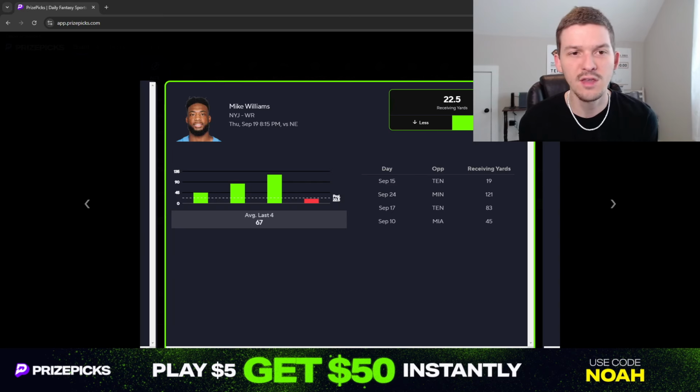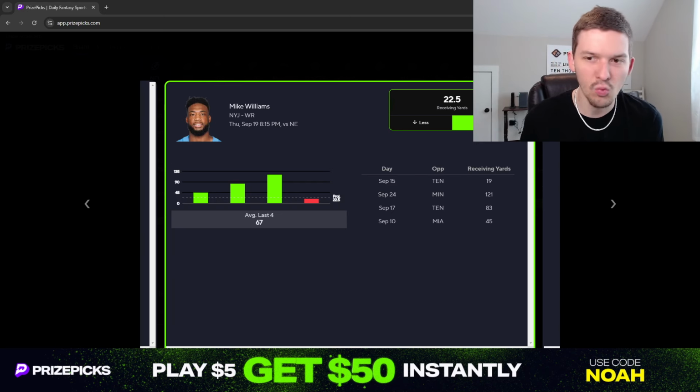So if we're going to see Mike Williams continue to get more playing time, continue to get more time on the field, that's going to ultimately result in more targets, potentially more receiving yards. Again, he only got targeted once last week, but they still got 19 yards on the one catch that he got. If we get 2 or 3 catches from Mike Williams this week, I think we've got a pretty good chance at 23 receiving yards. I want to be early on Mike Williams.